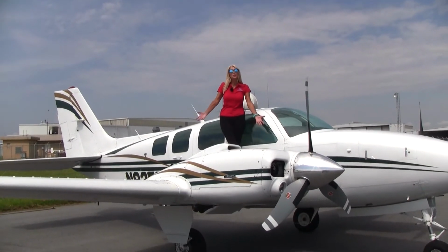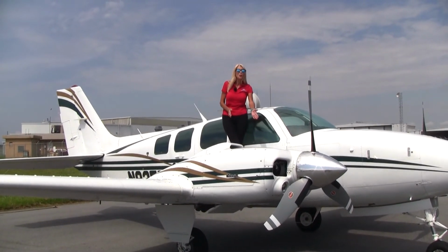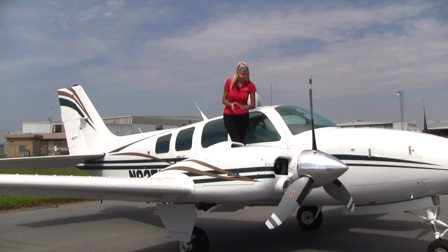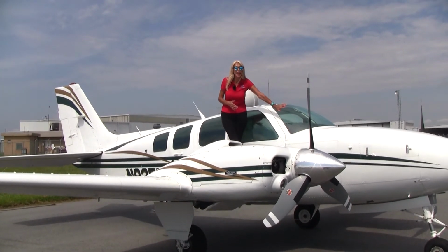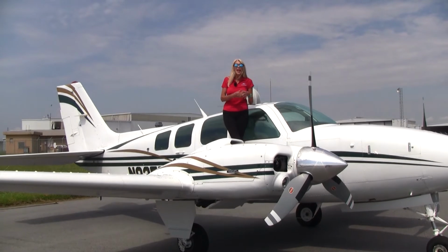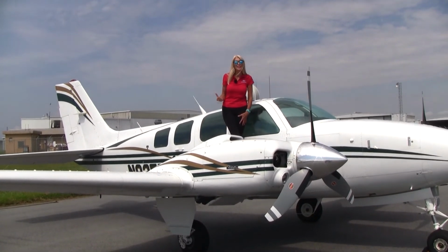So is this a gorgeous Baron or what? I love the paint scheme, the beautiful gold trim and deep emerald. Now, this airplane is ready to fly you away. She's got the special edition engines, the Scimitar hot props, factory air conditioning, great panel, nice paint, super nice interior.